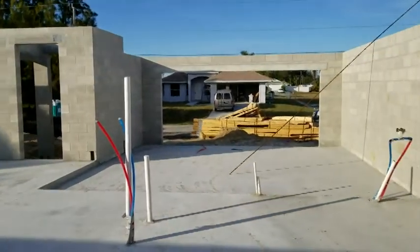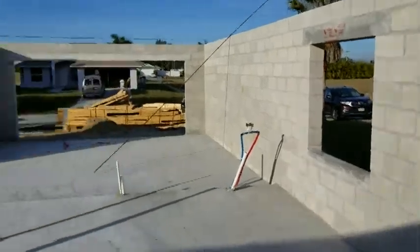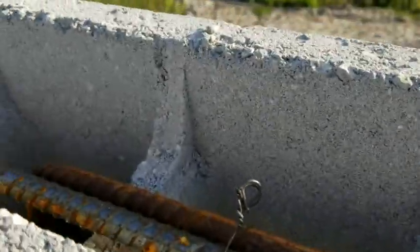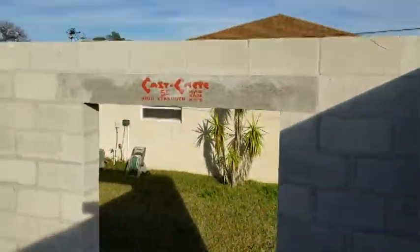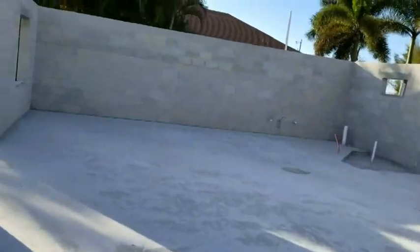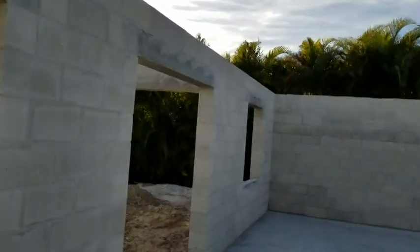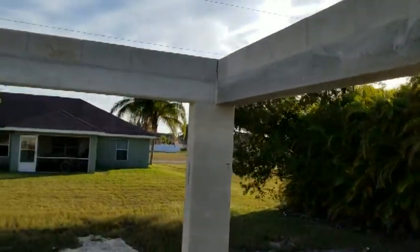And you can see how everything's coming together. Kind of neat to watch these get built. Let me give you a look up here. This is what you're looking at. So pretty soon you'll see tie-down strips go in, actually the next couple of days, for the trusses. Looking out here, see how the lanai is now taking shape.